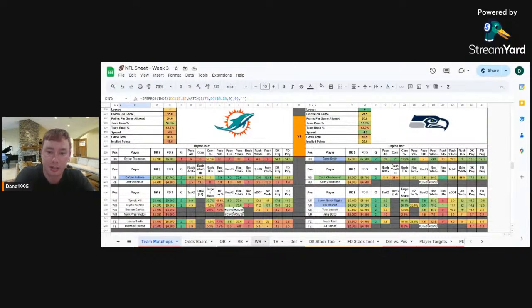For Seattle, we already talked about Geno. JSN's only 5,400. I think that's definitely a nice play. DK for tournaments. Charbonnet at 6K is going to get most all the work again with no Kenneth Walker. I think he's a very strong running back option. So both running backs are really strong here in this one.